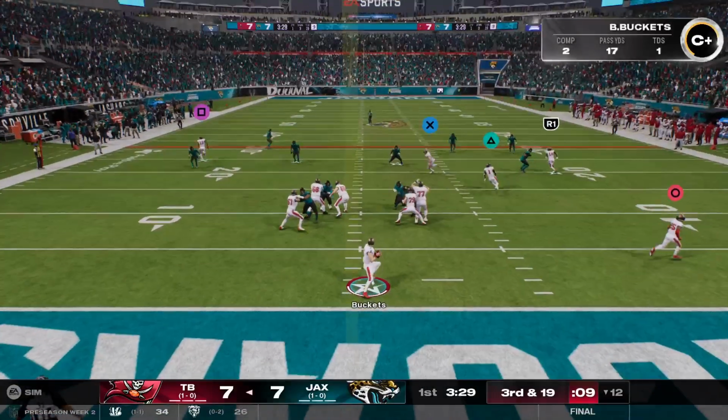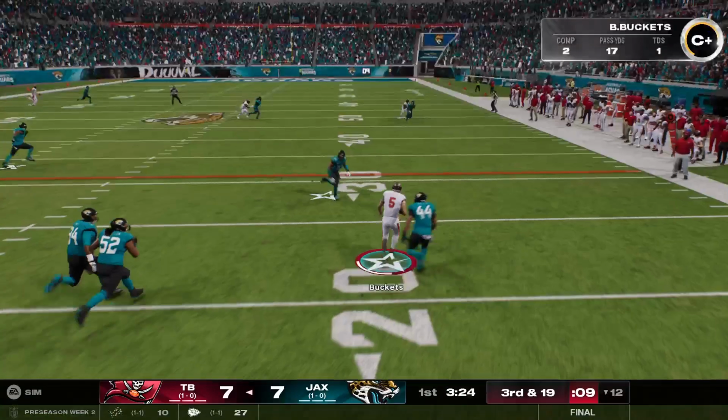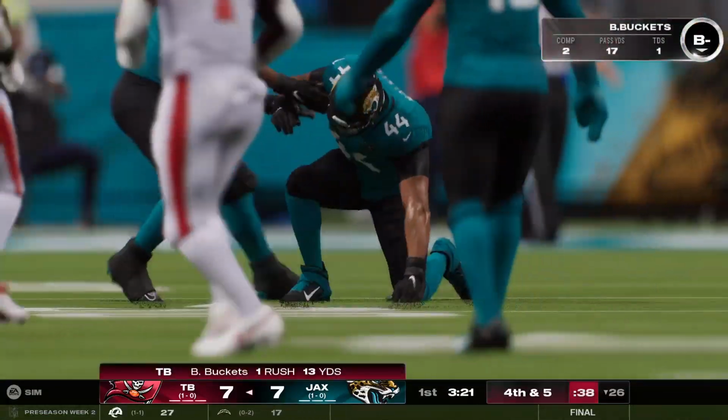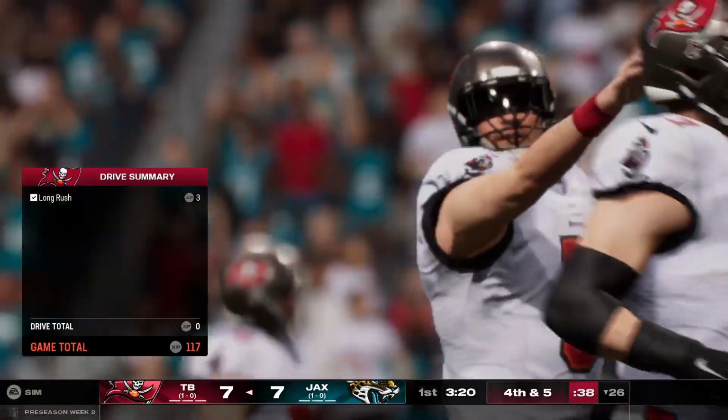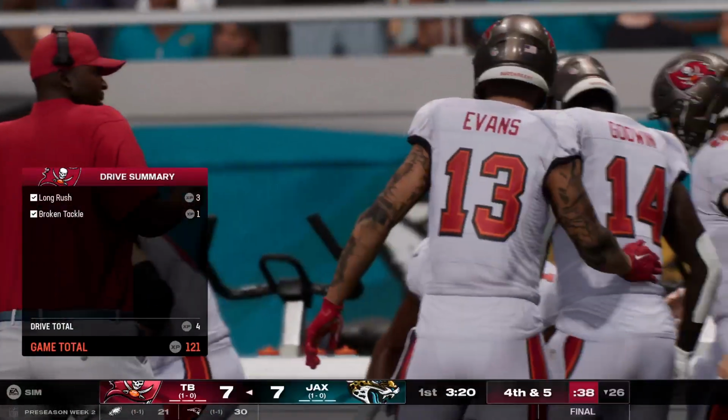Now on third and long, they'll look to throw. Escaping the pressure right. And this will not get close to the first down marker as he's brought down at the 26. It'll be a pickup of 13, but it'll still lead to a fourth down.